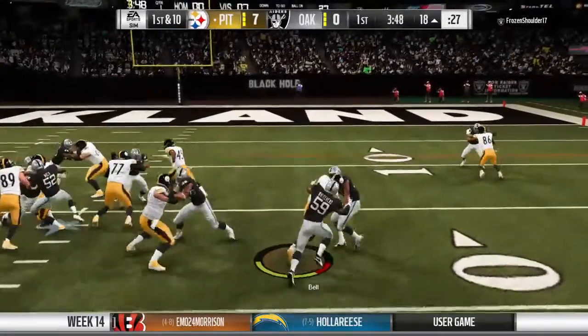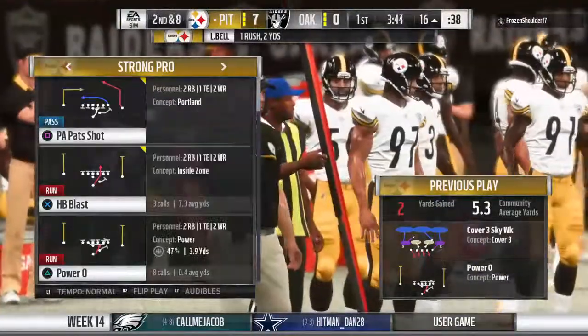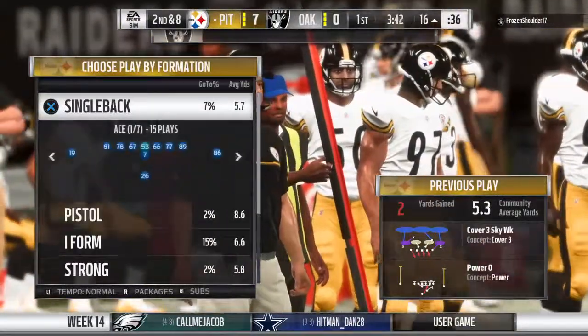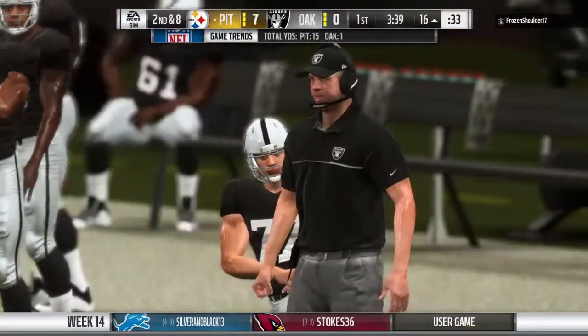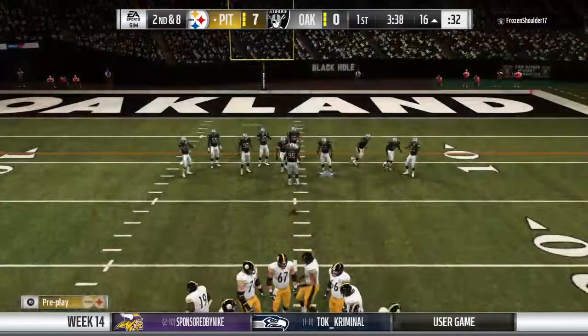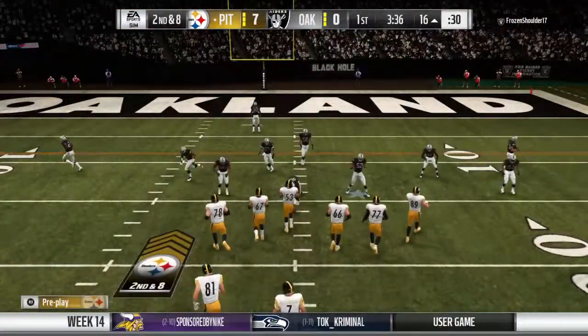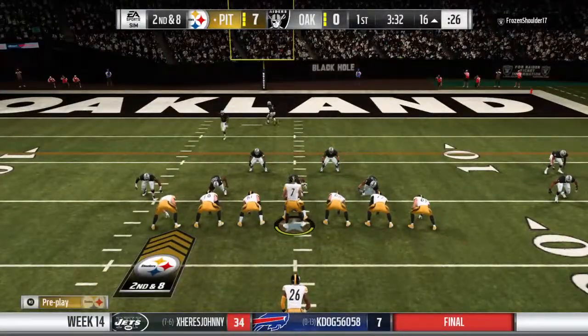Now a carry for the former Michigan State man, Le'Veon Bell. And they'll get him down right around the 16. 2 yards on the carry there. It'll be 2nd down. That's a good play by the guys on the defensive side of the ball. Held him to a gain of 2. And that changes the playbook a little bit now for the guy calling plays.